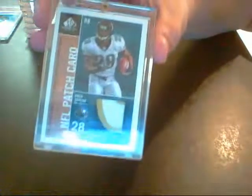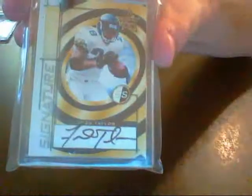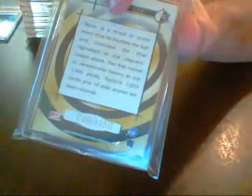Nice Keenan McCardell auto out of 87. I don't have a lot of this guy, so let me know if you have any Keenan. Nice patch of Fred Taylor, numbered to 99. Then a Fred Taylor auto, numbered to 150. A nice Mark Brunell, numbered 2 of 100, on card auto.